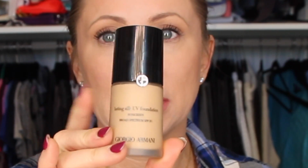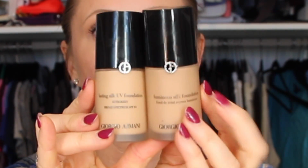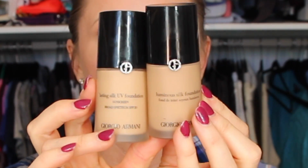I do love this. However, now as we're getting into winter and my skin is a little bit more oily, I am loving the Lasting Silk UV Foundation, which is the color 5.75. The colors are not exactly the same in these, and you can see how much darker this 5.5 is versus the 5.75. This is what I have on today.